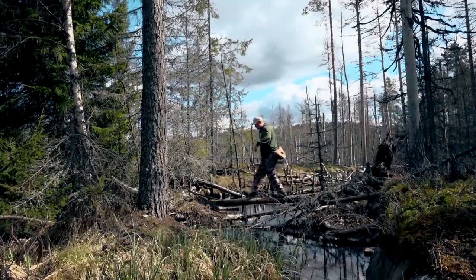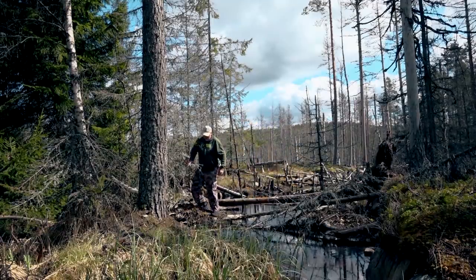I paddled across the lake. I couldn't find any fresh sign of beaver. And I've come to this little stream, so I'm gonna follow it and see if it leads up to some other lakes or some more beaver activity.